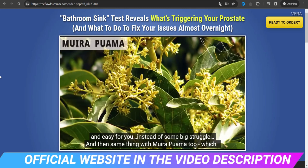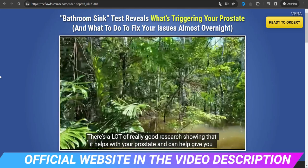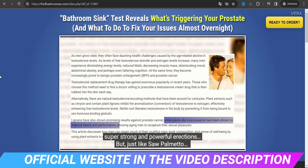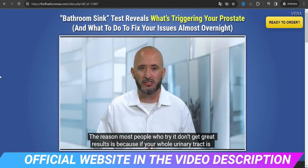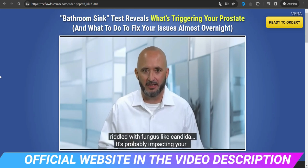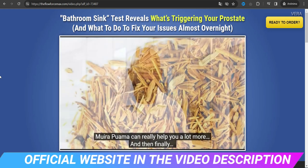And then, same thing with Mawara too, which is a plant from the Amazon that gets added to a lot of ED supplements. There's a lot of really good research showing that it helps with your prostate and can help give you super strong and powerful erections. But just like saw palmetto, the reason most people who try it don't get great results is because if your whole urinary tract is riddled with fungus like Candida, it's probably impacting your body's ability to get hard. And once the fungus is gone, Mawara can really help you a lot more.